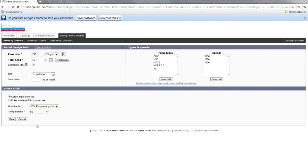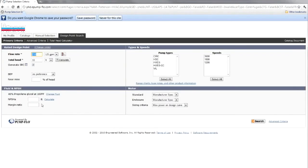Now the temperature, as I mentioned before, is critical with your glycol. The colder your glycol solution, the more viscous it becomes. The hotter it is, the more it behaves like water. So let's change this temperature. It's a hot water heating system, so the coldest it will ever operate typically is maybe 100 degrees. And we'll save that, and now that plugs in and changes the properties of our fluid.